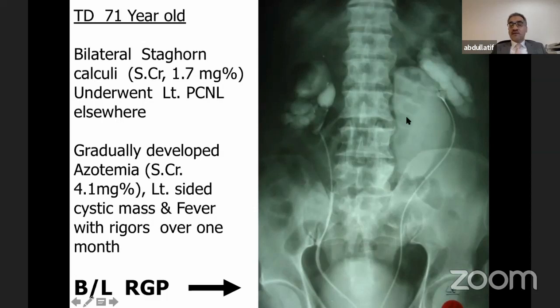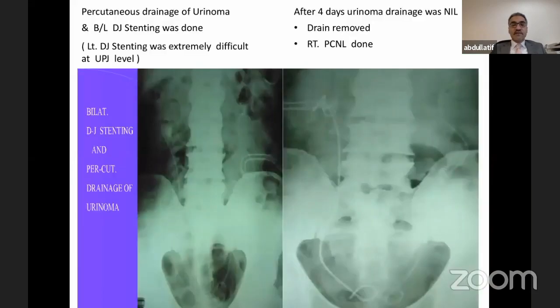I underwent left PCNL somewhere else and presented with a rising renal creatinine, and on RGP you can see a nice cystic mass with fever with rigors over 1 month, and this was drained, and bilateral double J stents were put.